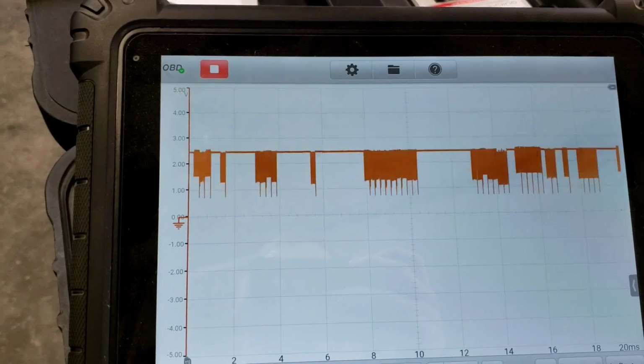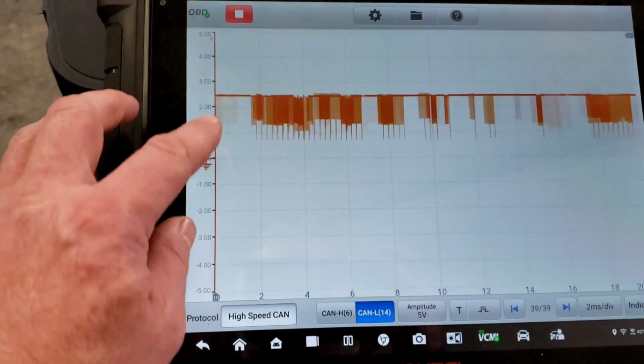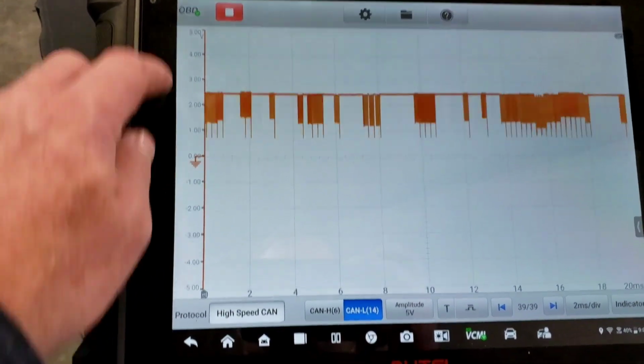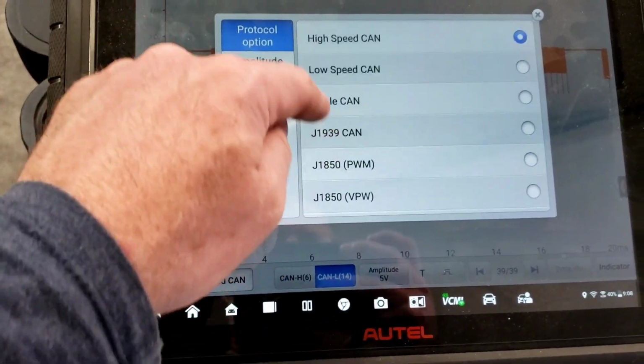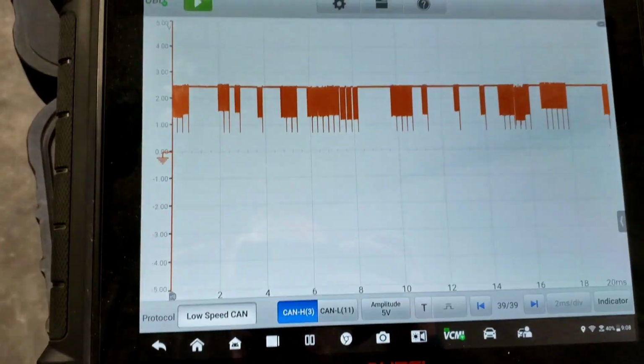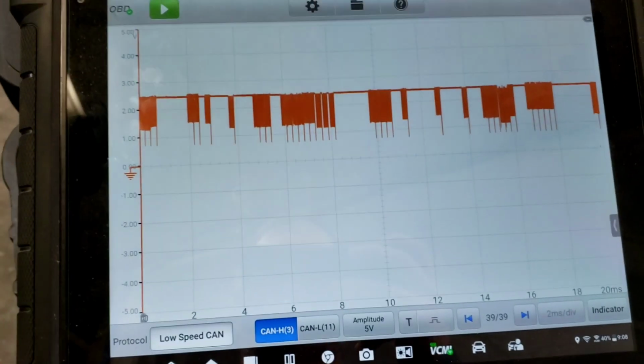On the high side, positive. That's high speed. On the low side, negative, 2.5 volts going to 1.5, 1 1/4. That's good. Let's go with this. They call it low speed in here. It doesn't matter what you call it in here, but that's low speed. It's actually medium speed.